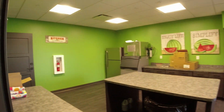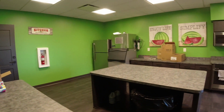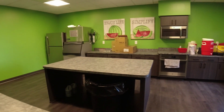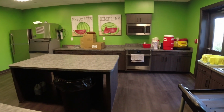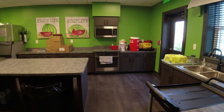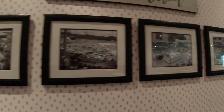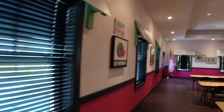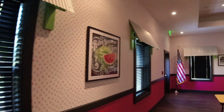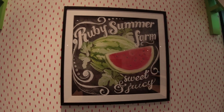And here would be the warming kitchen. Yeah, these lights are motion. As soon as I poked my head in here, a light came on. This is a warming kitchen. You don't really cook in here. You just warm things up, microwave, oven, you know, things like that. There's not even a stovetop in here. Ruby Summer Farm.